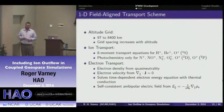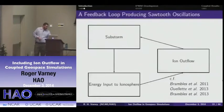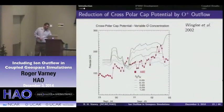So it looks like you're getting Sawtooth oscillations when you put in energetic O+. And my question was, I don't know Brambles' work as well as the other guy does. So was that also energetic O+ in the Brambles simulations? Yes. So you're both getting a similar result from including energetic O+.